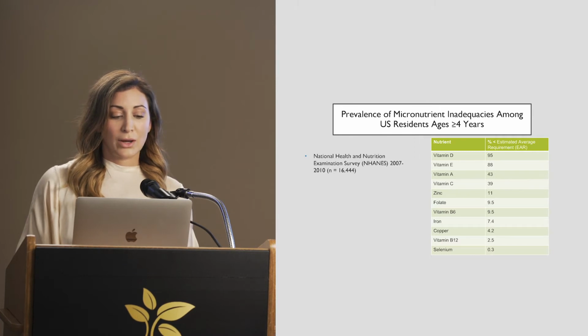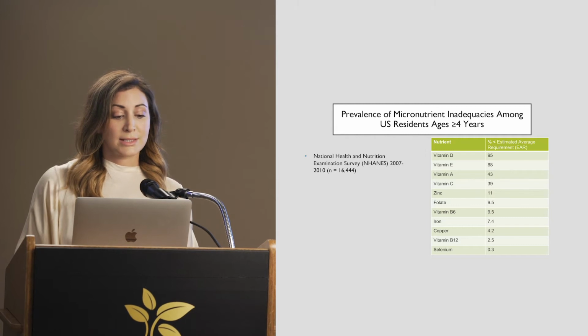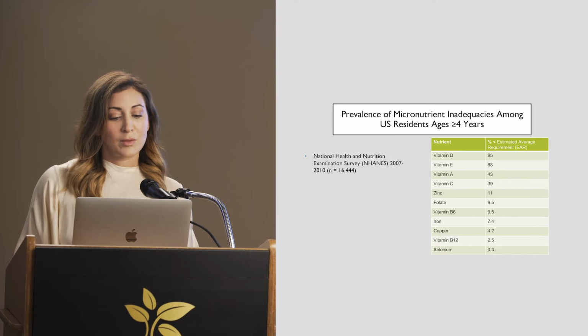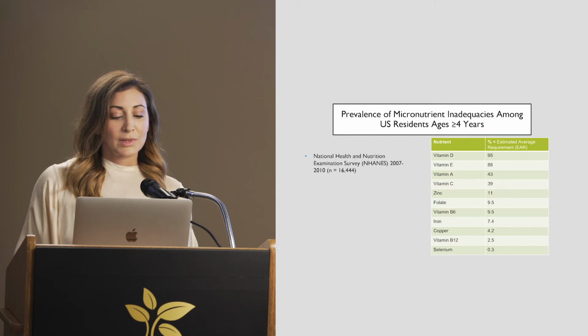So this slide depicts the prevalence of micronutrient inadequacies among U.S. residents 4 years and older. The National Health and Nutrition Examination Survey, or NHANES, from 2007 to 2010, surveyed over 16,000 individuals and looked at their nutrient intake. If you look at the column on the left, those are the nutrients listed. And then on the right is the percent of the population that met less than the estimated average requirement. So you can see a lot of the population is not meeting their needs for many nutrients.